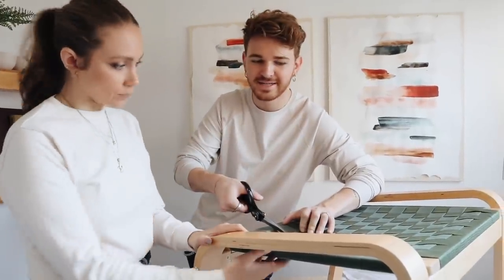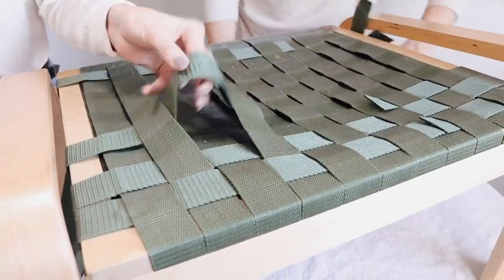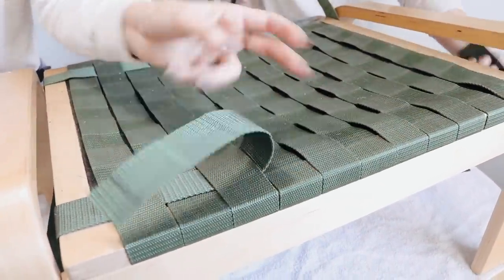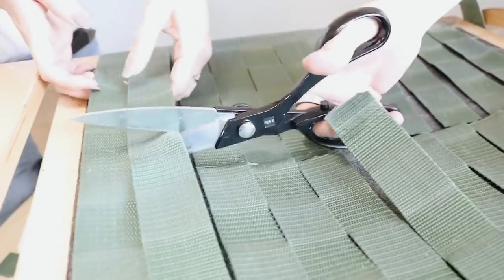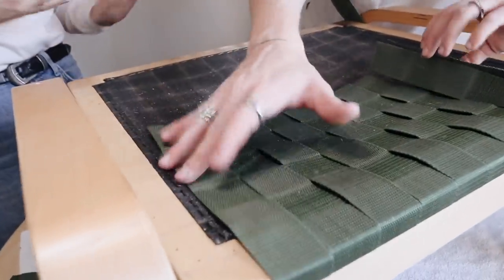Ew, this is my bad side. All right, we're gonna start by cutting off the green because the green is just not good. So let's just give it a quick little snip. So satisfying. And we're gonna pull it out. Wow, this has been pre-owned.